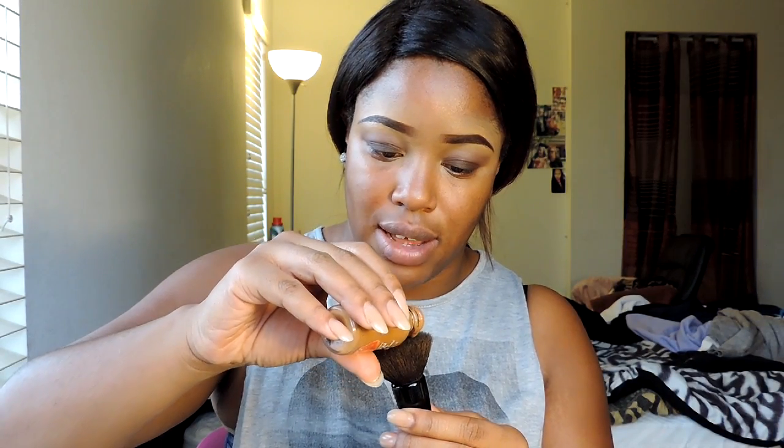Kind of let it settle on top. I dab it all over my face. I don't do underneath my eyes with this. I literally just do everywhere around my face except for my eyes, except for my under eyes.